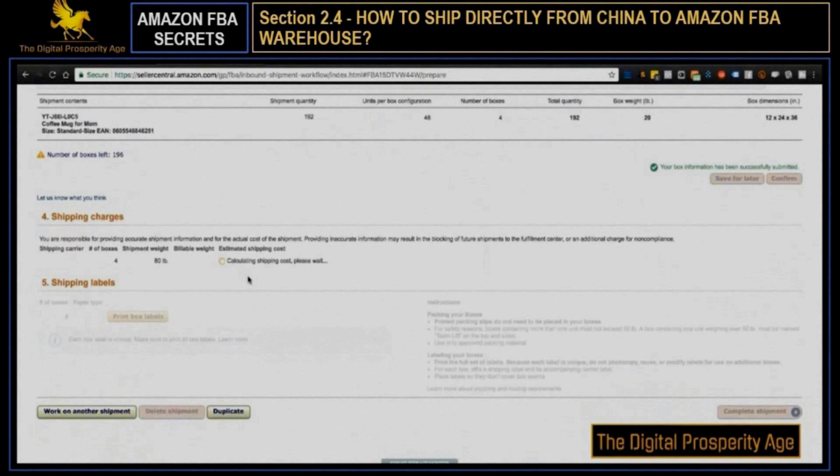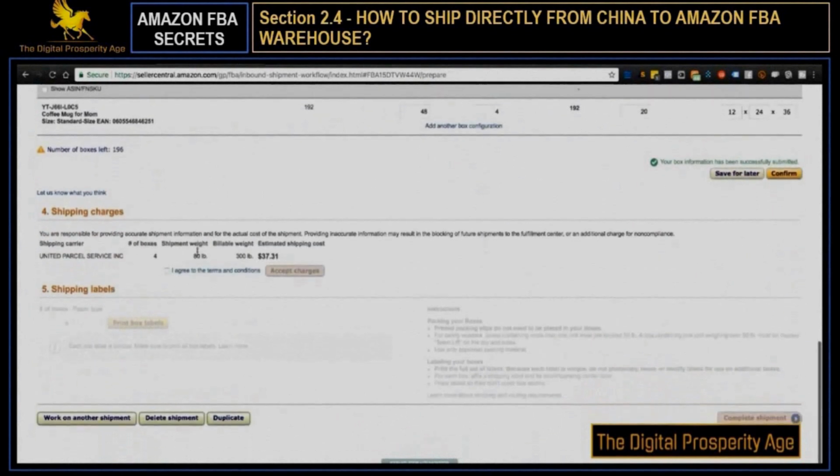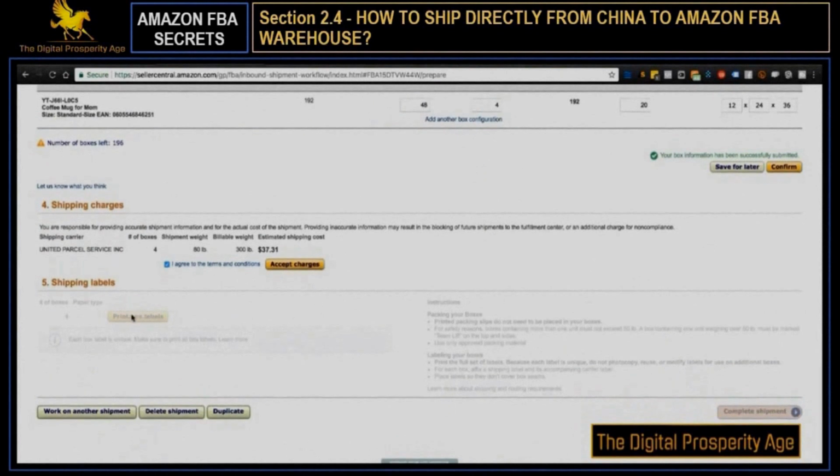So you can calculate the shipping charges here. And then this is basically going to give you your shipping fees. It's X. I agree to the terms and conditions. And then you press accept charges, right? And then you can print the box labels here. The box labels are your carton labels. I'm not actually going to do this because this is just an explanatory tutorial. I'm not actually creating the shipping plan, and Amazon would actually charge me if I click this button. But you just press this button, right? And then the last thing you do is create box labels.